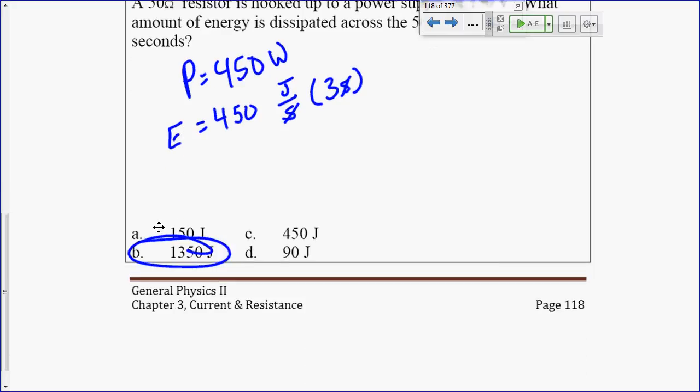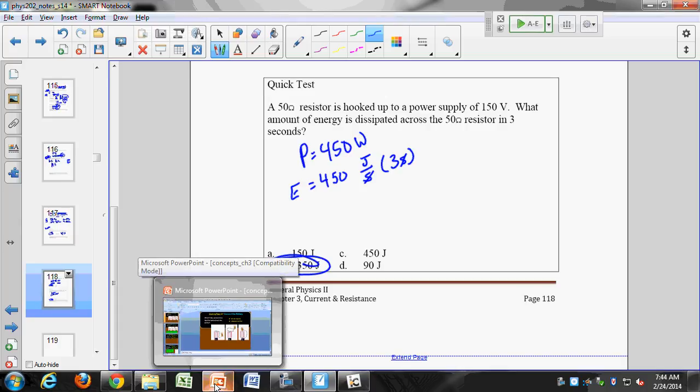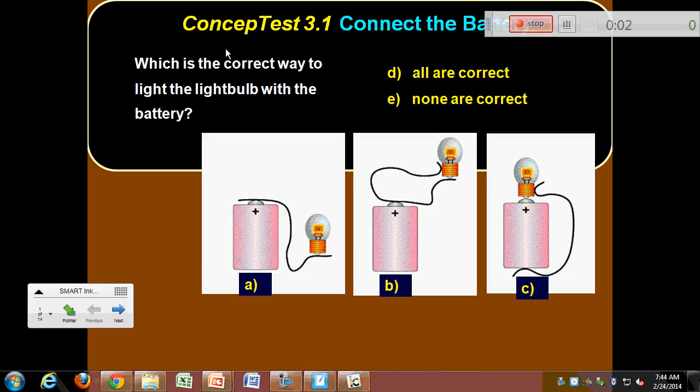Alrighty. We have some more concept test questions, so keep your clickers out. There aren't a whole lot, but let's run through them right quick. Chapter 3. So what is the correct way to light the light bulb? This is a battery with normal C or D cell batteries. What's the correct way to light the light bulb? These are in the back of your book if you want to follow along there.